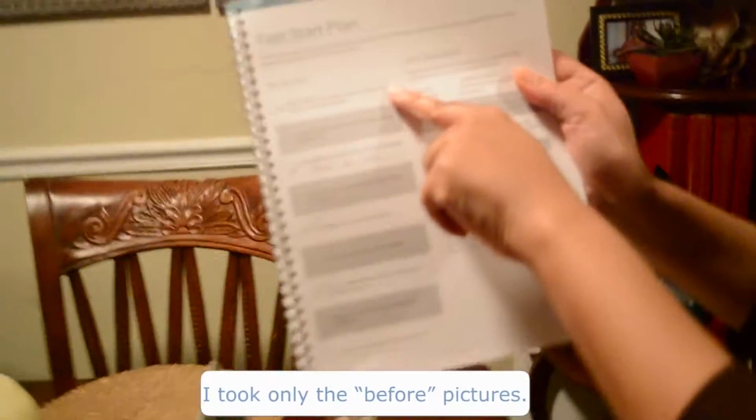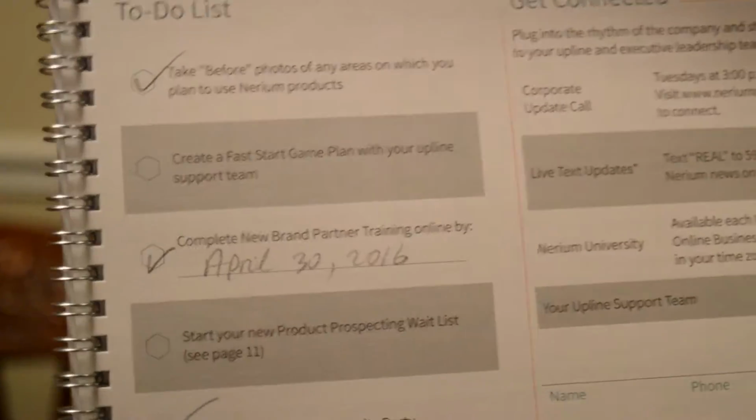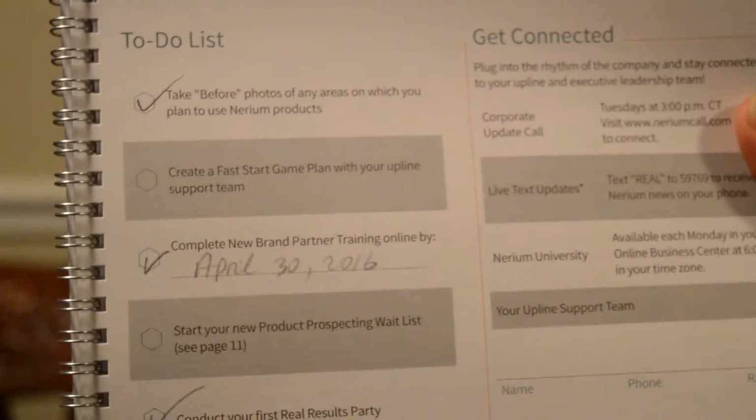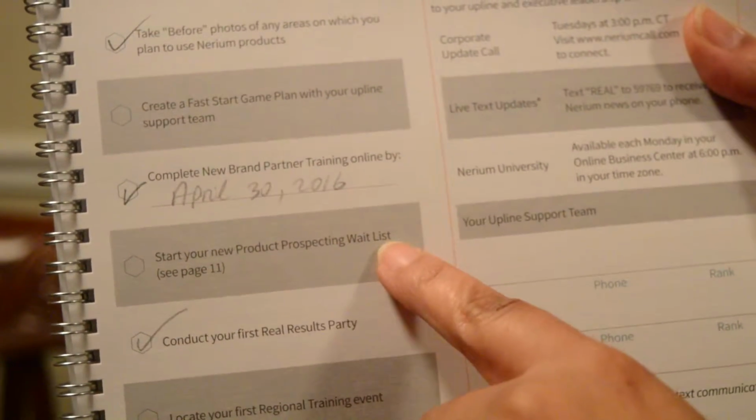I took my before and after picture, so I checked that. Create a fast start game plan. I didn't check that because we're doing the parties and we have a second party coming up, but necessarily a game plan per se, no. Start my new product prospecting wait list. I didn't fill it out in here, but I have it in this notepad, and I'm just showing the realness of it. I didn't jump and start everything right away. It's okay. I'm going to get there bit by bit.